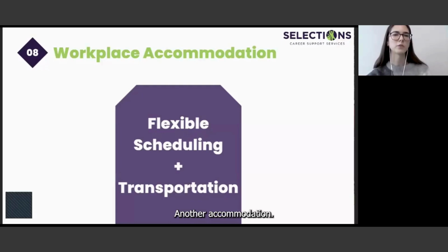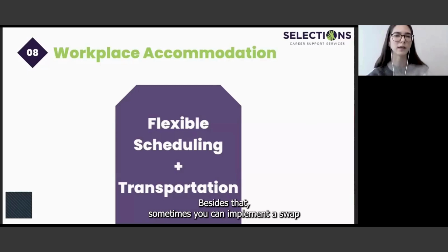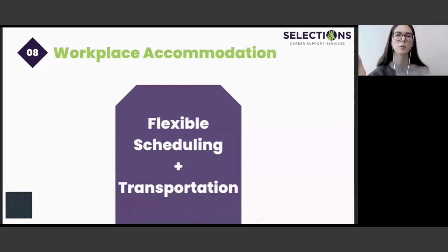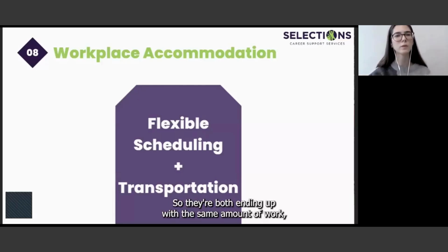Another accommodation, this one's not necessarily related to scheduling, but something that can also be helpful is task swapping. So let's say you have an individual who is struggling with one portion of their job, just one task is tough for them, but they're doing really great at their job besides that. Sometimes you can implement a swap between that person and another coworker, and you swap their tasks, the one that's tough for the employee with one that's a little bit easier. So they're both ending up with the same amount of work, but with something that suits their skills. So they're able to contribute meaningfully in a way that makes sense for them. That's a really good option.